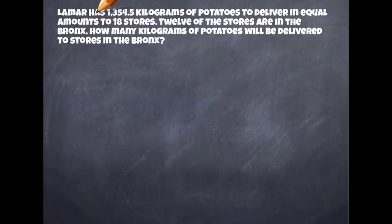Okay, so let's read this again. Lamar has 1,354 and 5/10 kilograms of potatoes. That is probably going to be an important number, so I am going to circle it. Doesn't mean I'm going to use it right away, but I'm probably going to need it for something. He's going to deliver those in equal amounts to 18 stores, and 12 of the stores are in the Bronx. How many kilograms of potatoes will be delivered to the stores in the Bronx? That's my actual question. So we want to know just the stores in the Bronx, of which there are 12.